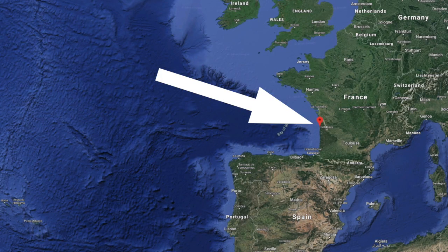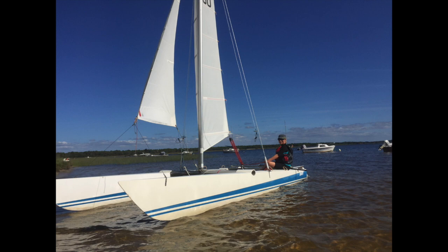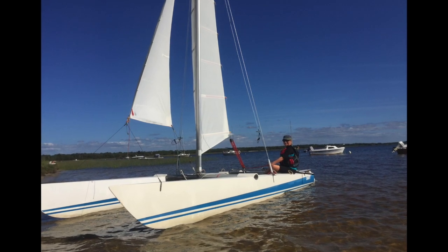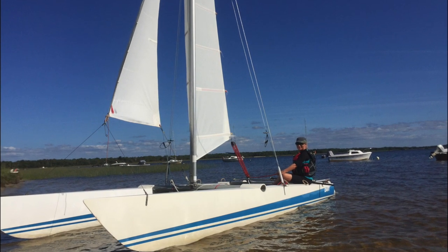Next, we're heading to France. Near to Bordeaux, we have Nacra, which is actually a famous surfing spot in France, where they have big surf and they have regular competitions. Sailing on Etang de Nacra, which is a lake about 5 kilometers inland, we have Philippe, who has got a Dart 18 from 1976. That is quite an old Dart 18. And a Hobie 16 from 2002.